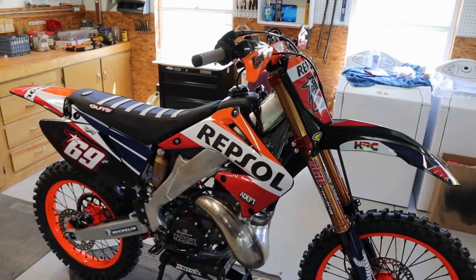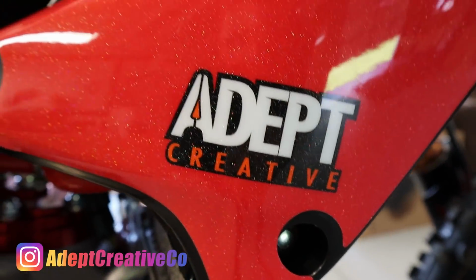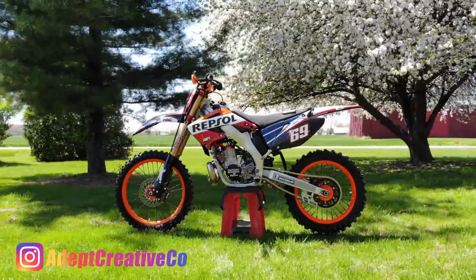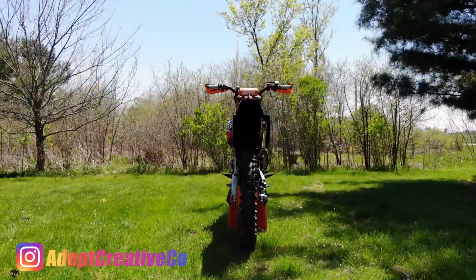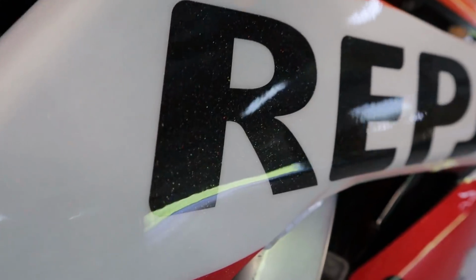Moving on to the graphics kit, that was done by Adept Creative Co. You guys can see the logo right there. They obviously did an incredible job on this thing. They were previously known as MGX Unlimited. They did my past couple Hondas that I raced for the past couple of years, so they've always done an amazing job, and they knocked it out of the park with this kit. They even tried out something new with this holographic flake that you guys can see in the graphics here.